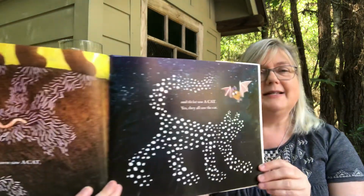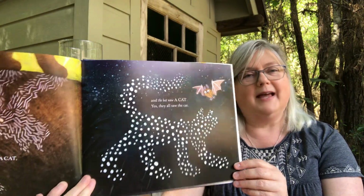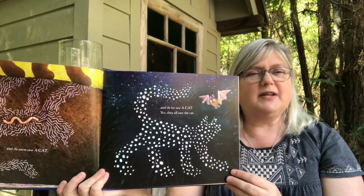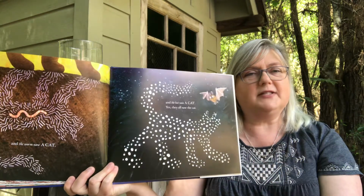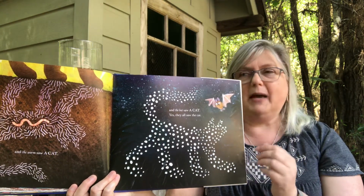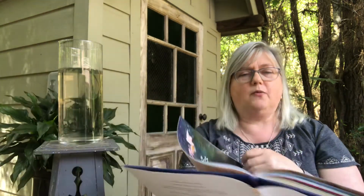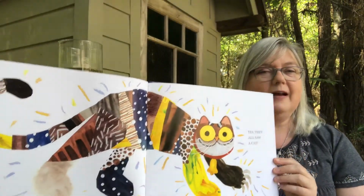And the bat saw a cat. Yes, they all saw a cat. And you probably already know this, but bats use something very special called echolocation. And so they send their signal, their sound out, and it bounces back to them. And if it bounces back, he knows, oh, something's in front of me. I better go a different way. Yes, they all saw a cat.